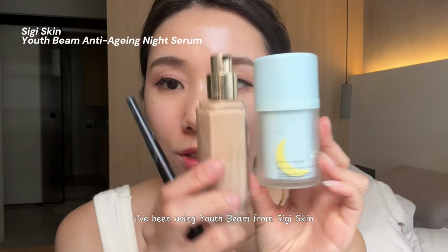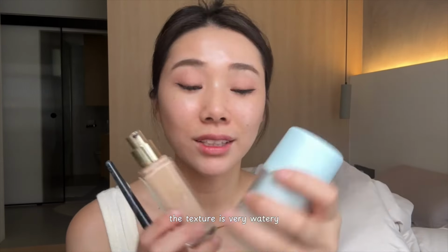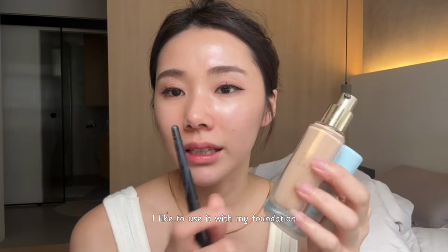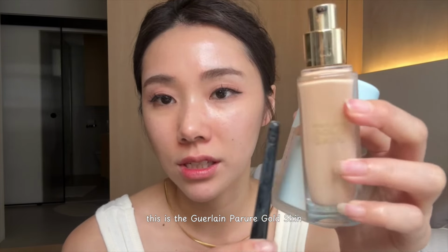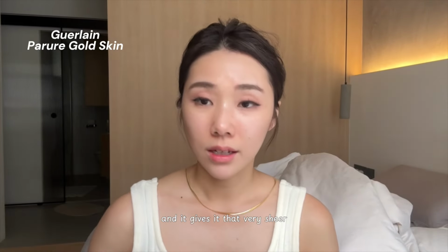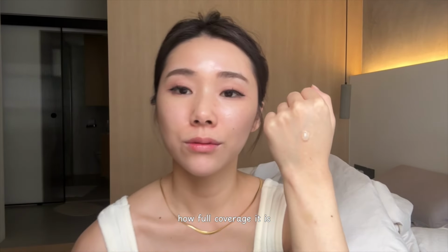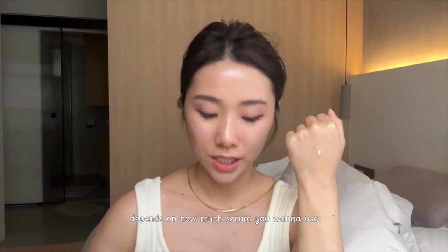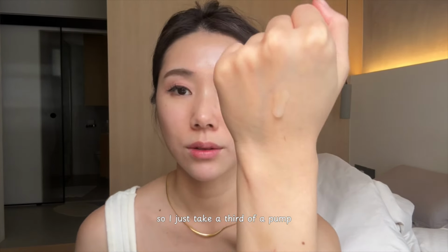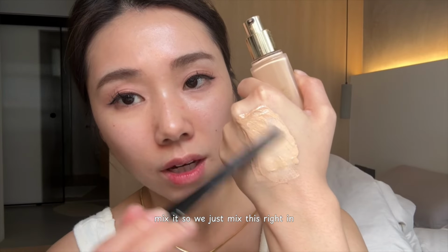I'm getting ready to head out and I wanted to show y'all I've been using Youth Beam from CG Skin. This is an anti-aging night serum. The texture is very watery. I like to use it with my foundation. This is the Guerlain Parure Gold Skin, the iconic one, so it's not matte, and it gives it that very sheer tinted moisturizer look. How full coverage it is depends on how much serum you want to use. So I just take a third of a pump, around 1:1, and mix it.